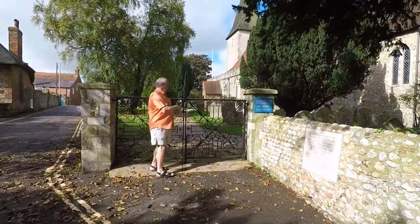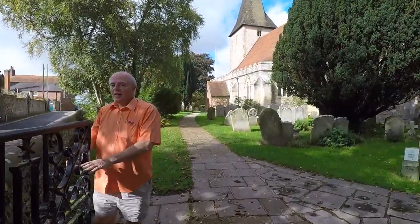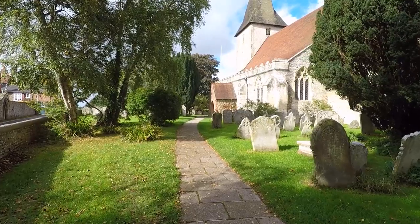And now Martin is opening the gate, and here we see. Thank you, Martin. You are a very good gate man. I'll take my fee later.